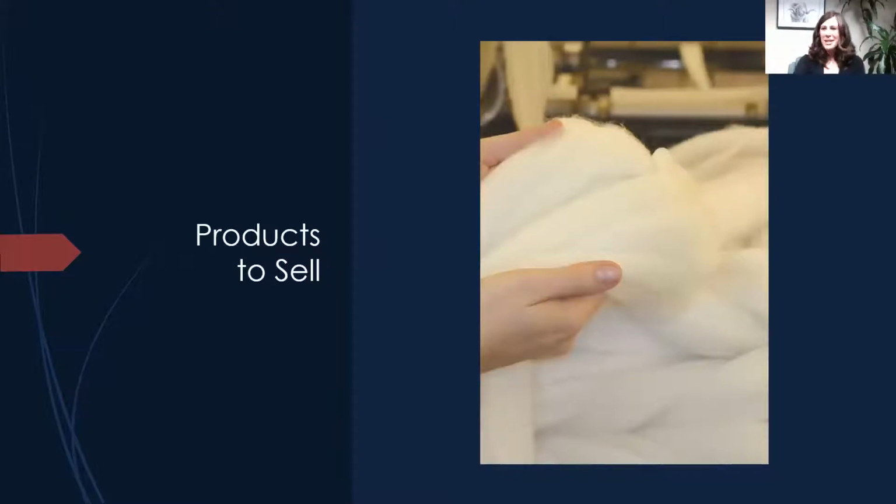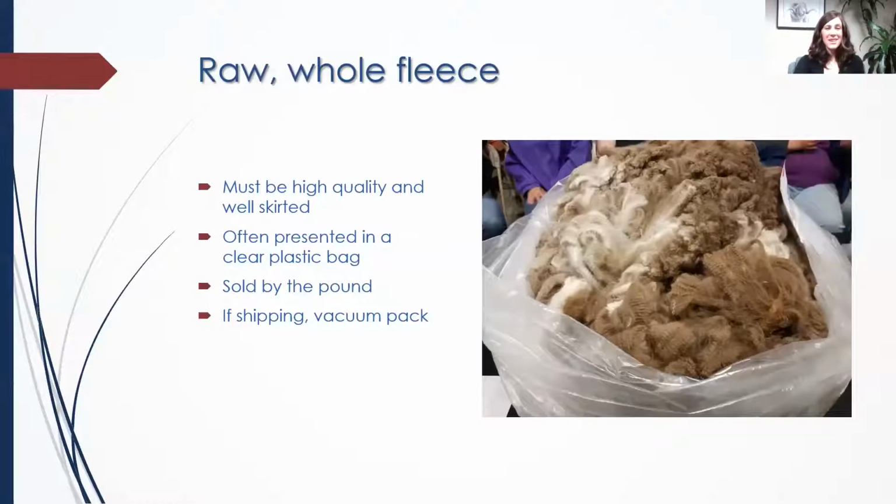So luckily, Mary Jean has touched on a lot of these already. You can sell your whole raw fleece, but it does need to be really high quality and well skirted. And usually you'll present this in a clear plastic bag, like we talked about last night, and then sold by the pound. And if you are shipping these, it's helpful to use your vacuum to suck out a lot of the air. You don't want to do too much, but suck out most of the air, and it makes it a lot smaller for shipping.